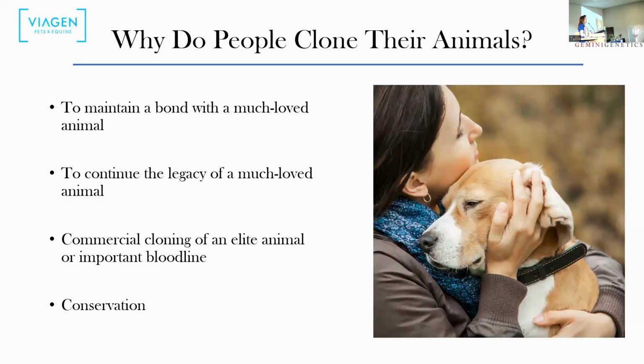Why do people clone their animals? So we do, as I say, dogs are our most common client base, but we do work with a number of rare breed societies across equine and canine as well. So we had the equivalent of this day, but for dogs last year, and that was a big success in highlighting the plight of a lot of rare breed dogs and also the use of this technology.